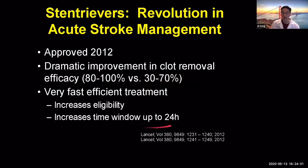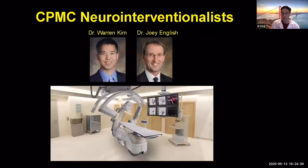And again, it has quite a long time window, which makes it very attractive for people who are longer out in the time window for treatment. And these are two of the guys that do this at our facility. There are many around the Bay Area, so there are plenty of places that can do this kind of procedure now. We actually have pretty good representation throughout the Bay.